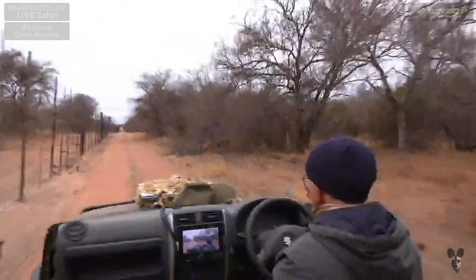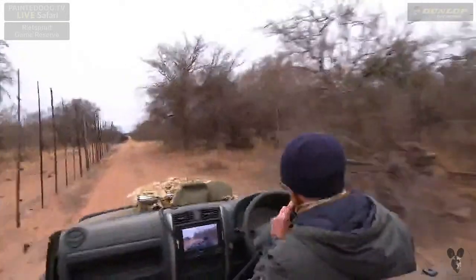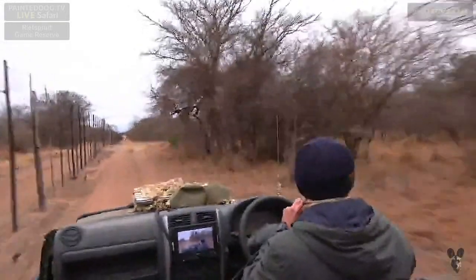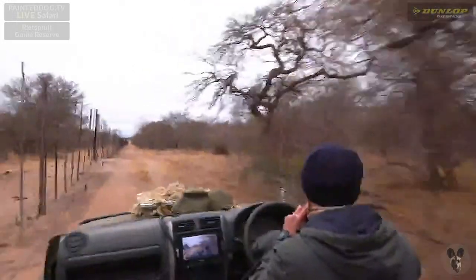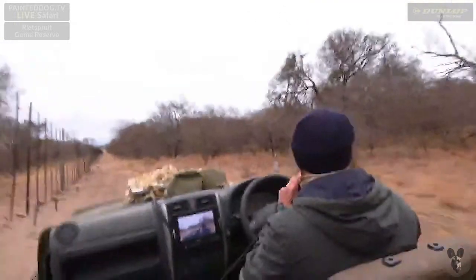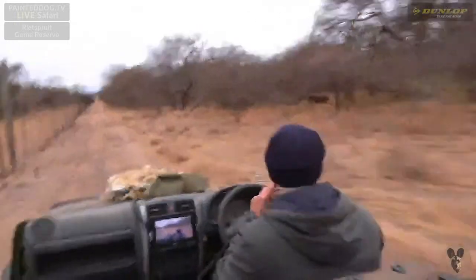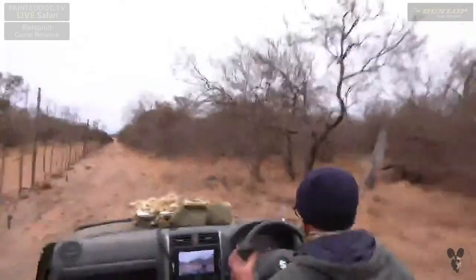Tell everybody that the wild dogs are here, but they've gone. Stations, there are 3 wild dogs on the western fence line of Blaubank, just north of the Hayes airstrip. They've gone east into the block. There's no longer visual. I'm going to loop around to the next road and try and see if there's any sign of them coming out.